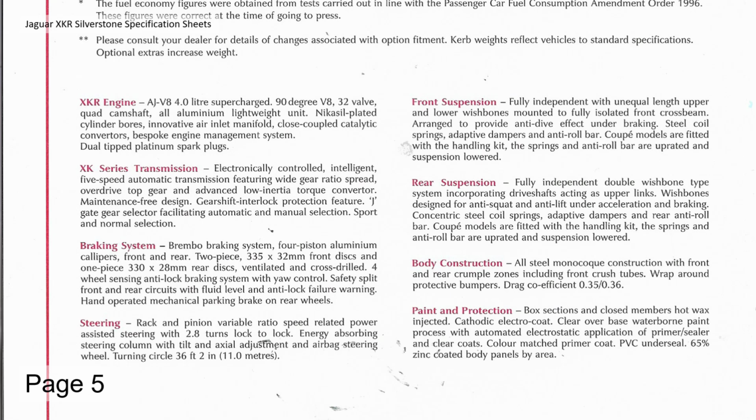Braking system, Brembo braking, 4-piston aluminium calipers, front and rear, 2-piece 335 by 32 front disc, and 1-piece, that's a mistake, two-piece 355. They're two-piece 355 by 32 front discs and one-piece 330 by 28 rear discs. Oh, who checked this out? I'm not happy with that. Vented and cross-drilled. Four-wheel sensing anti-lock braking system with yaw control. Safety split front and rear circuits with fluid level and anti-lock feature warning. Hand-operated mechanical parking brake on the rear wheels.